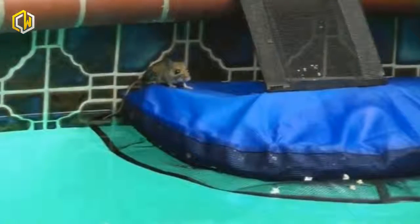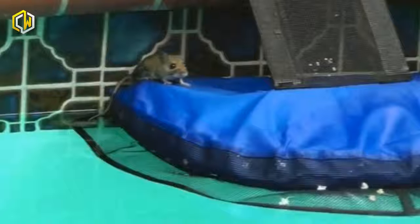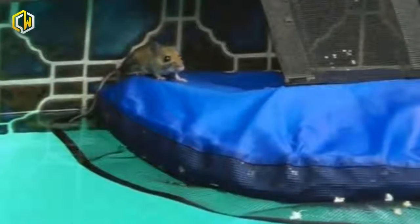And it worked. Richard saw both frogs and mice using the makeshift device to help themselves out of the treacherous pool water. Richard's friends loved the idea, and soon they were requesting devices of their own to help the animals that would fall into their pools.